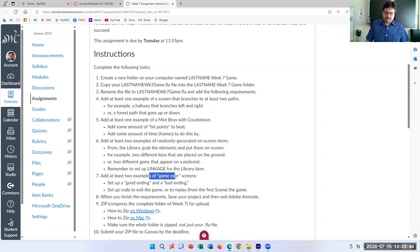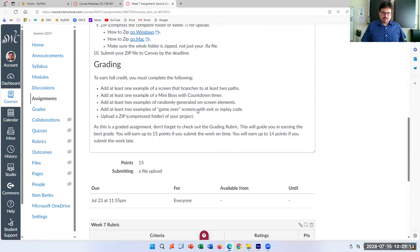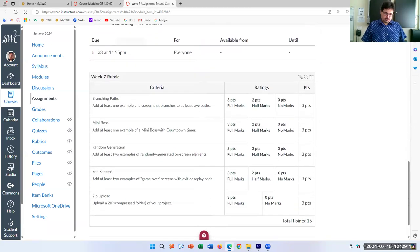And then the game over screens. You got those game over screens, restart the game or exit the game. So all of those things that we've done on the previous weeks, that's the assignment for this week, due next week. Notice it's not mentioning here anything about music and whatever we learned last week. Well, that's going to be eventually for the final. So this is the assignment for this week. Add what we've learned on those previous weeks. 15 points due on Tuesday.